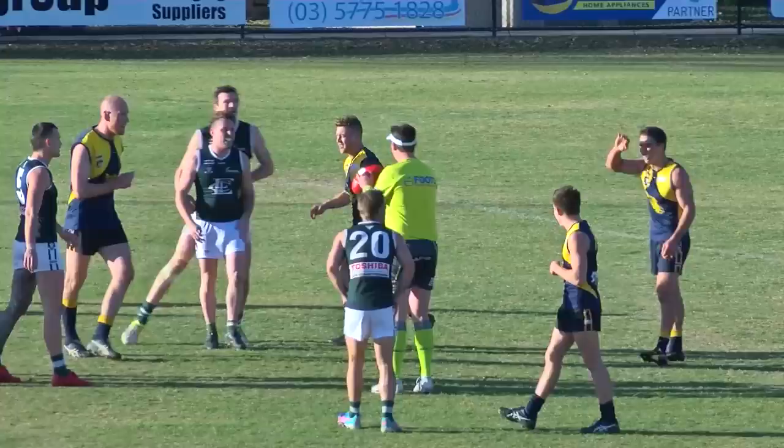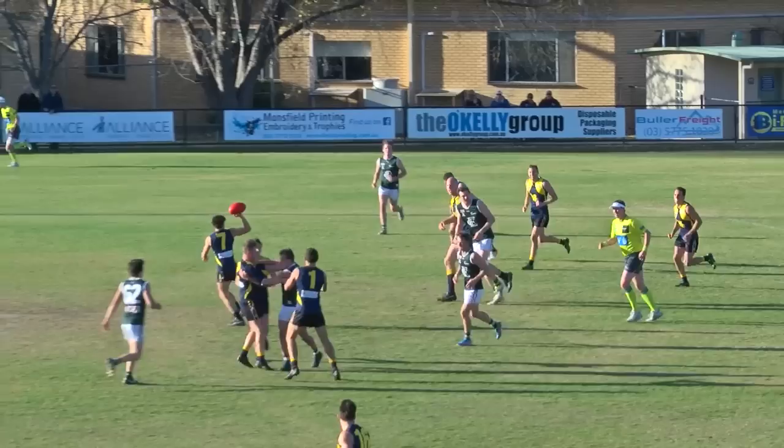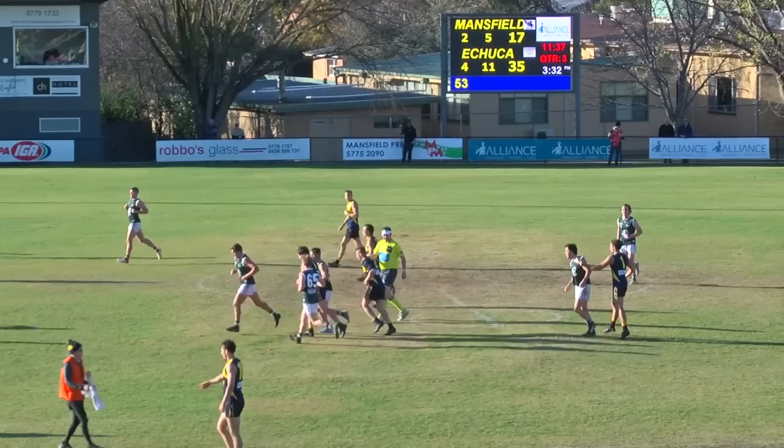Game getting a bit willing. Oh, that's got to be a free kick, umpire. Yeah, and I think so. Kane Morris there. Oh, that could be 50. Has just disposed of, should be 50. Brownie. In fact, it is. And he's given away a 50 as well. So Brownie gives him a bit of a well done behind the ear. Fair bit of scragging going on the far side of the ground. But Brown comes up to attacking 50.